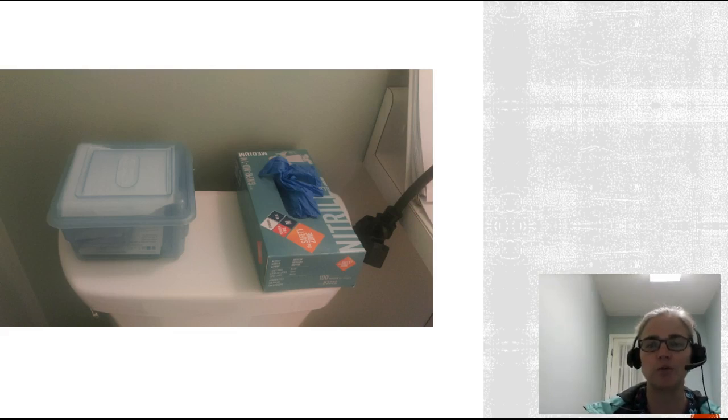You're going to open up your packet, and please note, open up the packet just before you do the test. Don't ever try to open it up and then go run and do something else. It's best to open it up and then do the test immediately. Here's a picture of what the new box will look like. We're going to try to have these stocked under the sink for you, so they should always be under there. And this is the packet that it looks like.